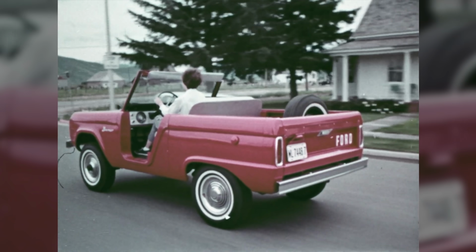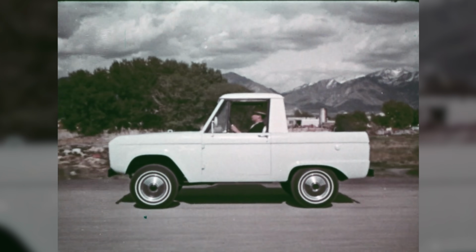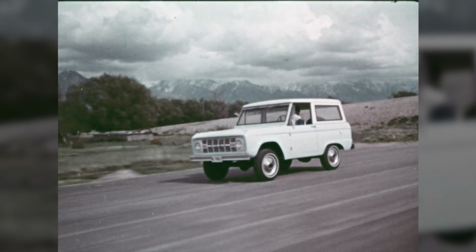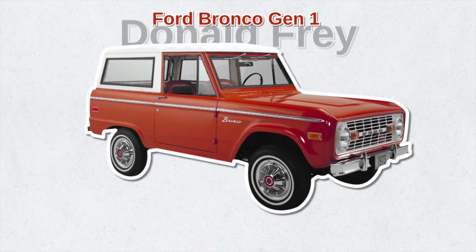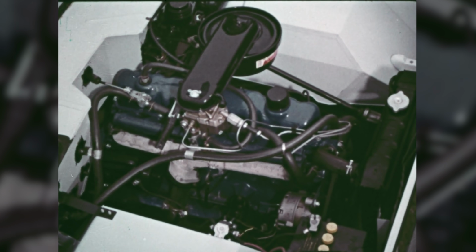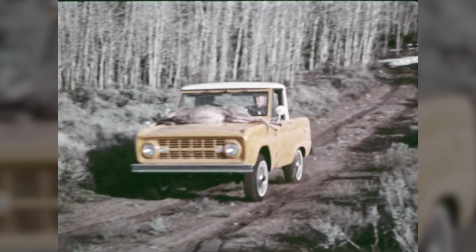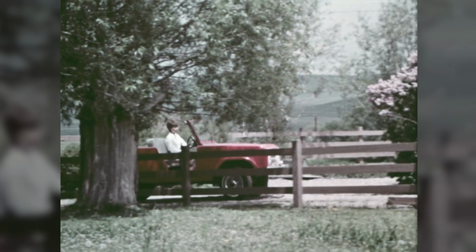It's the 1960s. Ford wanted a piece of the SUV market, so they started developing its first ever compact SUV using its own chassis. It was called the Bronco, and it was initially meant to compete with the Jeep CJ5 and the International Harvester Scout. The Bronco was the brainchild of Donald Frey, who also conceived the Ford Mustang. It was powered by Ford's proven 170 cubic inch overhead valve 6-cylinder engine that generated a whopping 105 horsepower at 4,400 RPM. Its base price? Less than $2,200. And Ford sold almost 24,000 Broncos in its first year.